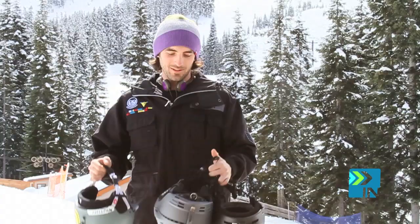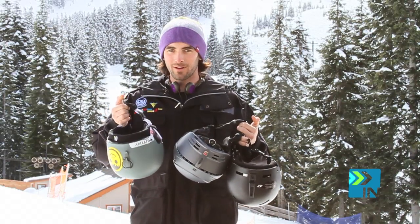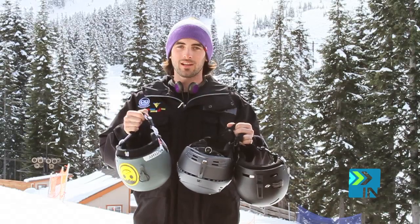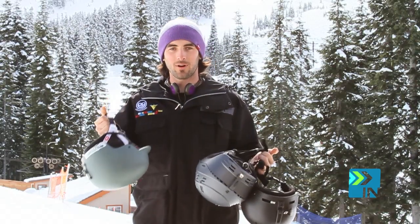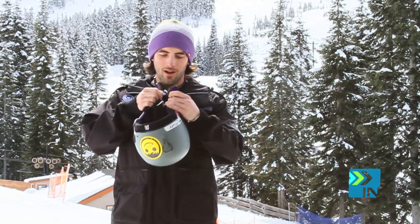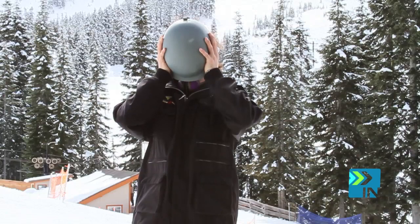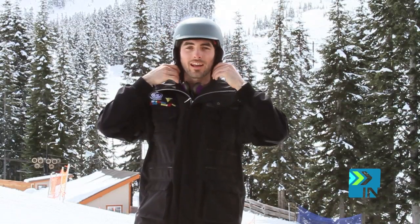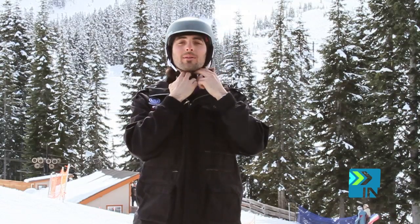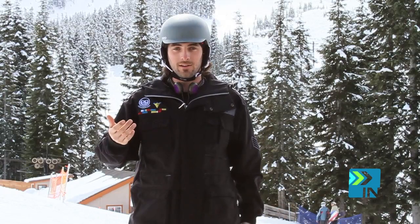So the next thing on our list of essentials is going to be a helmet or a brain bucket, something to protect your noggin. The one thing I'm going to say when choosing a helmet is just choose a helmet that fits properly. You want it to be tight on your head. You don't want it to be able to fall off on its own. So make sure the helmet fits on your head nicely. You want to make sure that the chin strap isn't too loose. You don't want to be able to fit a lot of fingers underneath there. And just make sure that it can't fall off on its own.